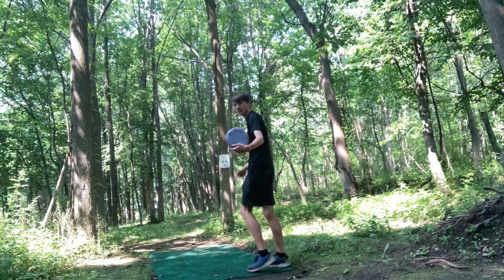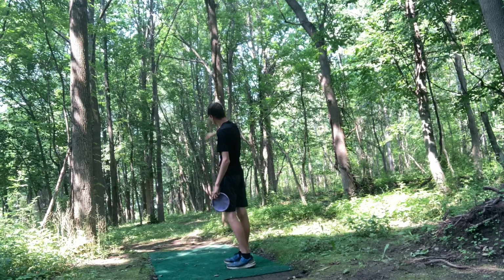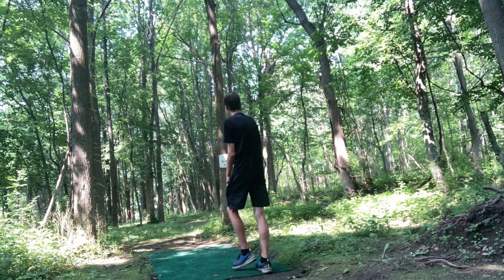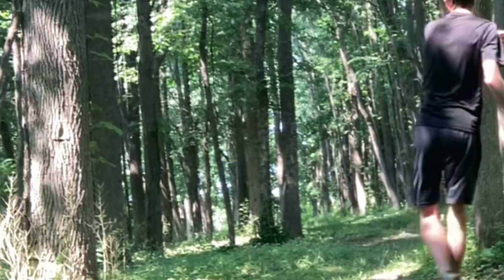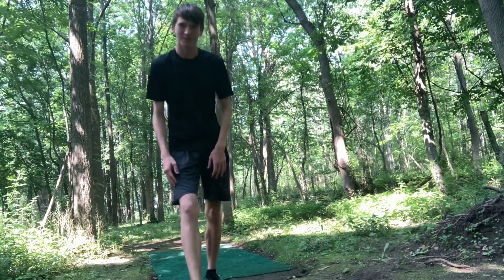Just gonna use a Fierce, hopefully hyzer flip it up, maybe a little bit of fade inward so I can have a good hyzer shot for the second, but this is really tricky. That one slipped, which is code for I completely shanked my shot and it's 100% my fault. Yeah, but we're on the other side. The other side's a little bit more open, so we might be able to have a really good second shot and maybe say par, but it's unlikely.